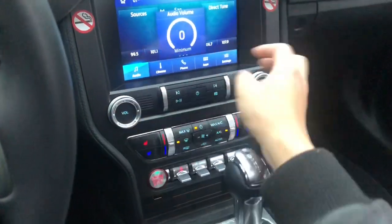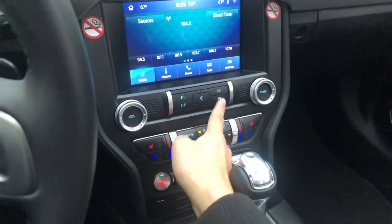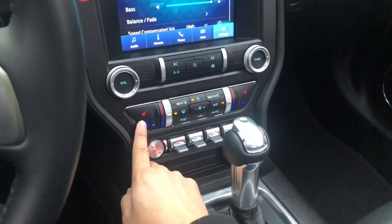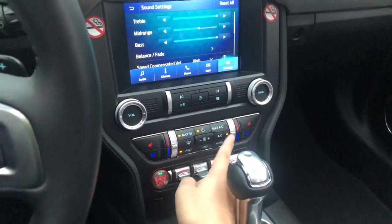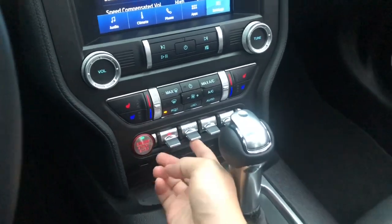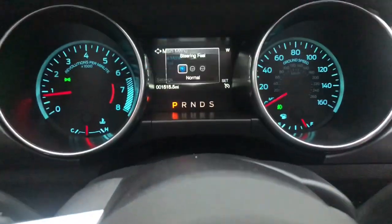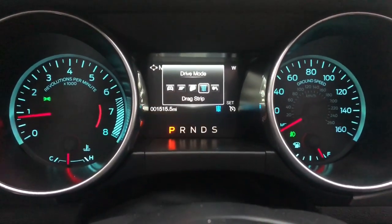The top set of buttons and switches control the volume, tuning, skip, and equalizer for the radio. And then this bottom area shows 3 levels of heated and cooled seats, temperature control. Everything else around HVAC are all controlled down here. And then on the bottom level, you have hazard lights, drive mode, steering feel, of which there are 5 different drive modes to choose from.